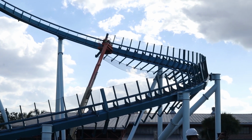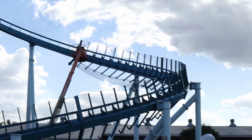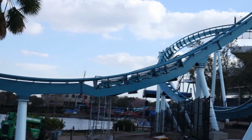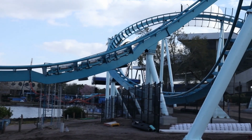As you can see right now, they got a boom lift by the netting area. They're making sure all the nets are in place just for guest safety, so if there's any loose articles in the ride, they don't fly off and hit the guests. And yeah, these trim brakes look interesting. I can't wait to see how they affect the vehicle when testing, to see how it slows it down and stuff.